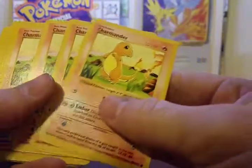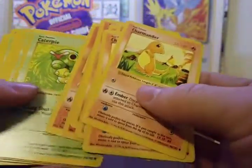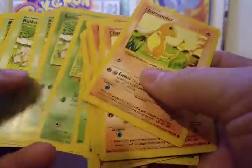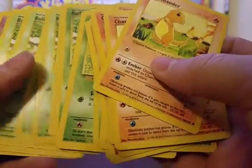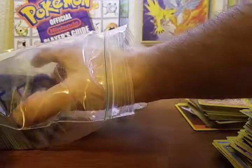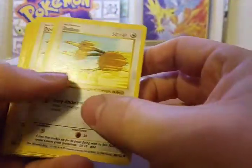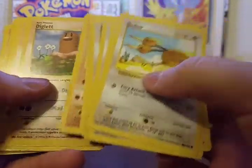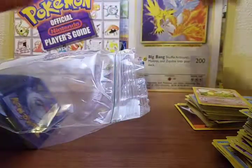Shadowless Charmanders. Come on, Charizard, where are you at? Shadowless Caterpies. I have a Shadowless Charizard, but how cool would it be to find one? Shadowless Bulbasaurs. Not a Shadowless Abra. A bunch of Bulbasaurs. If it wasn't for these two holographic Vaporeons that I've pulled out, I really wouldn't be expecting any rare holos. But since I found a couple holos in here already, you have to wonder. Shadowless Diglets. A bunch of Shadowless Diglets.